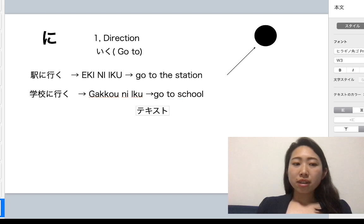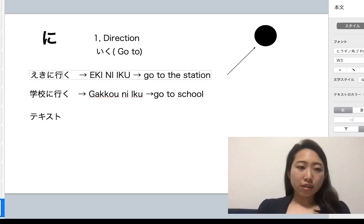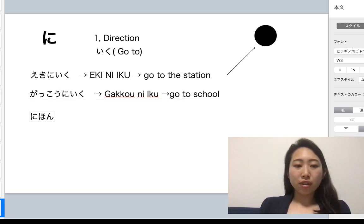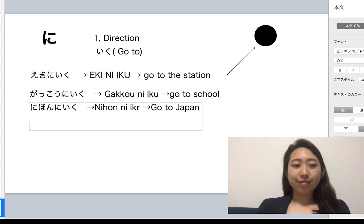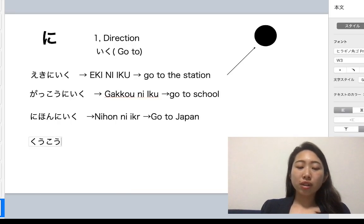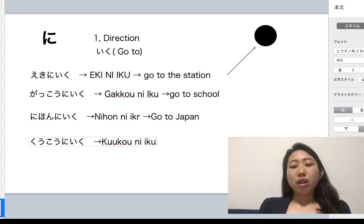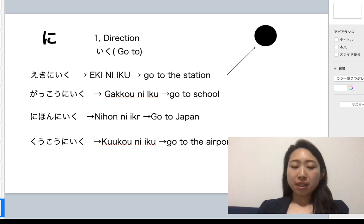So, anything else? 日本に行く. We saw that 日本 is Japan. So go to Japan. 日本に行く. And where else do you go? 空港. Go to the airport. 空港 means airport.